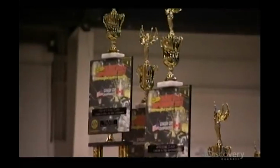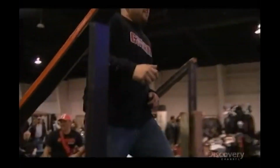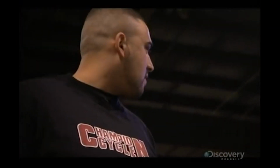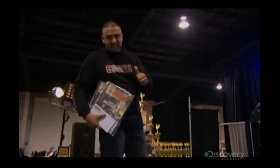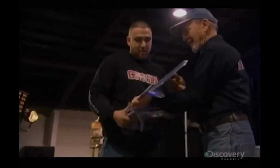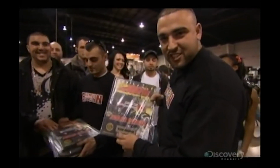First up, the Sport Bike Awards. Third place award goes to Champion Cycle, and we're going to have this gentleman stay right up there because Champion Cycle also has our second place award because Champion Cycle has swept competition drag. They're our first place winners for a 2008 Kawasaki ZX14. Couldn't have done better. People loved it, and so did the judges.